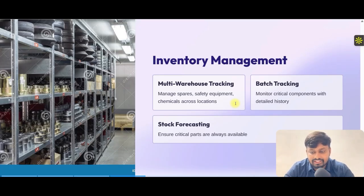The next thing is batch tracking for monitoring critical components with detailed history. You can keep track of each and every piece of equipment using batch numbers, serial numbers, and barcodes, and that is how you can create a very effective way of inventory management.